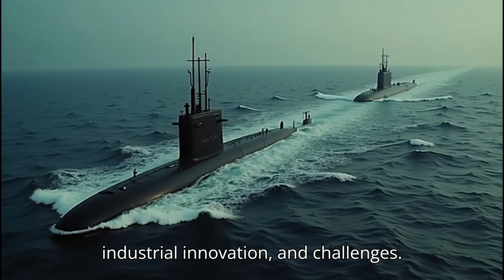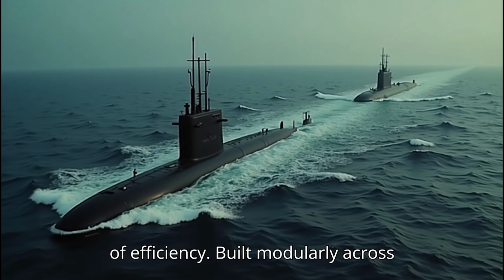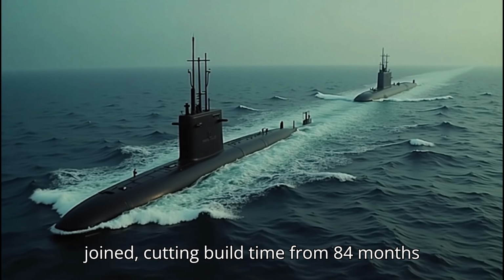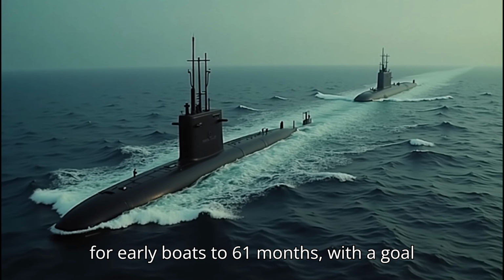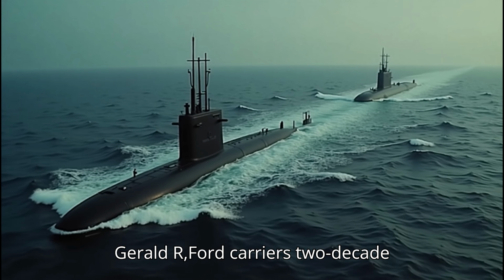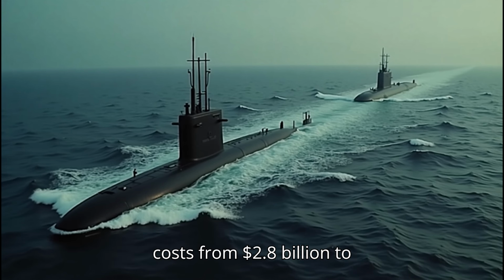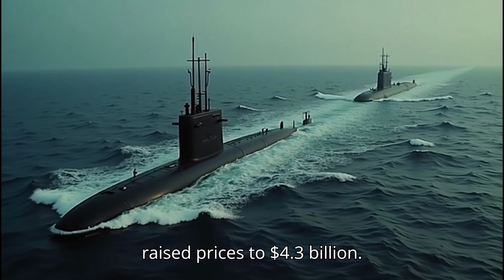Industrial innovation and challenges. The Virginia's construction is a triumph of efficiency. Built modularly across General Dynamics' Electric Boat in Connecticut and Huntington Ingalls Industries in Virginia, major sections are assembled simultaneously, then joined, cutting build time from 84 months for early boats to 61 months, with a goal of 55. This contrasts with the USS Gerald R. Ford carrier's two-decade construction. The approach revived the post-Cold War shipbuilding industry, retaining skilled workers and reducing costs from $2.8 billion to $2.4 billion per unit, though upgrades raised prices to $4.3 billion.